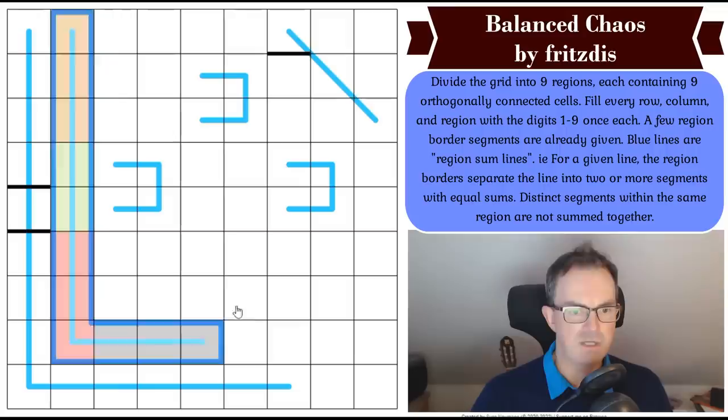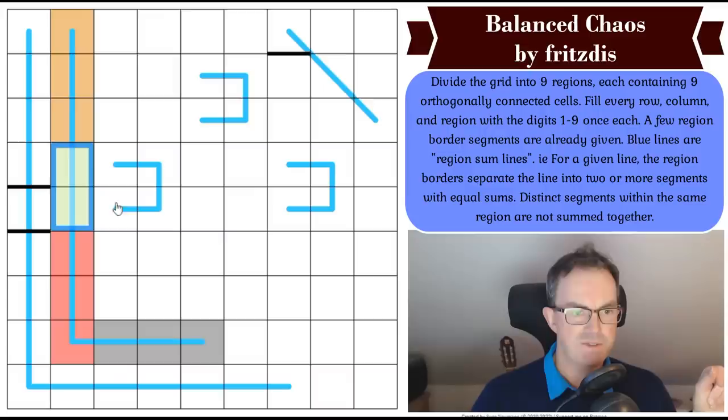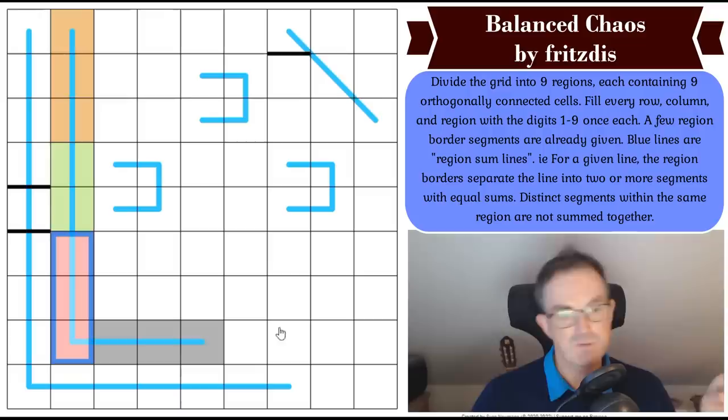So each of these different colors is in a different 9-cell region. But what the line would be telling us is that those 3 digits plus those 2 digits, no, what am I talking about? Those 3 digits, whatever the sum of them is, is equal to the sum of those 2 digits, is equal to the sum of those 3 digits, is equal to the sum of those 3 digits. So that's how that works.